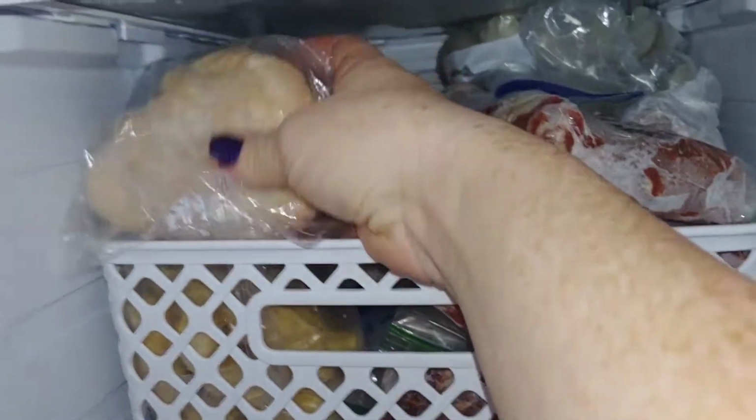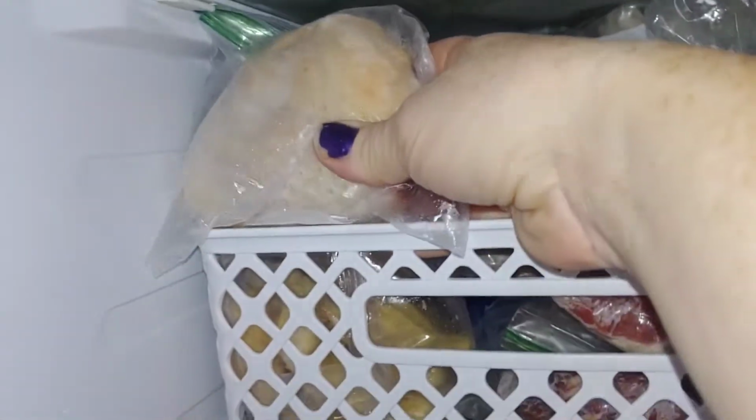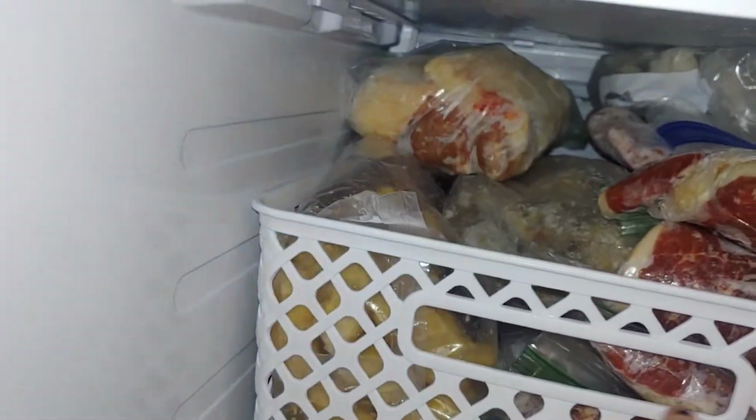And then I've got some bone-in, skin-on chicken thighs, which I can make soup with. I think I have five of them in here. I can even just make roasted chicken with them. But if I make soup, then I can throw that in with it and bulk it up. But we'll see what I decide.